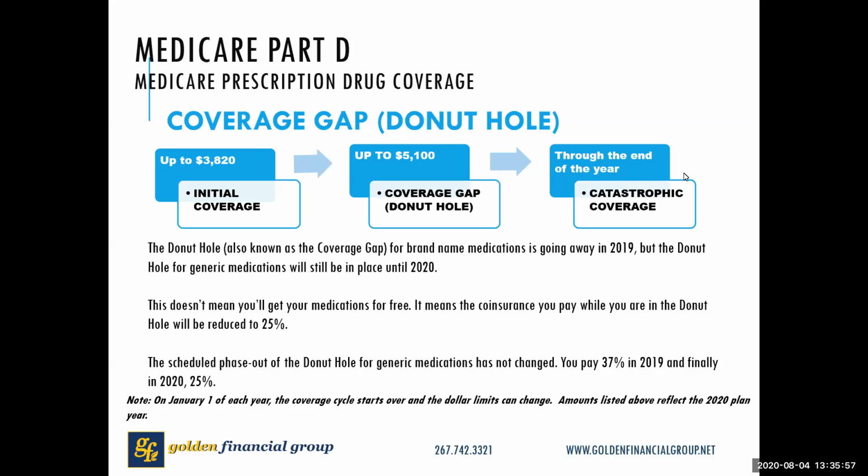So this doesn't mean that when you're in the catastrophic phase you would get anything for free. It just means that your percentages are less in each of the phases. When you are in that initial phase, you'll pay a percentage of the plan's cost for a covered drug. Once you and the plan spend that amount in the initial coverage phase combined on the drugs, and that includes your deductible, then you move over to the coverage gap.